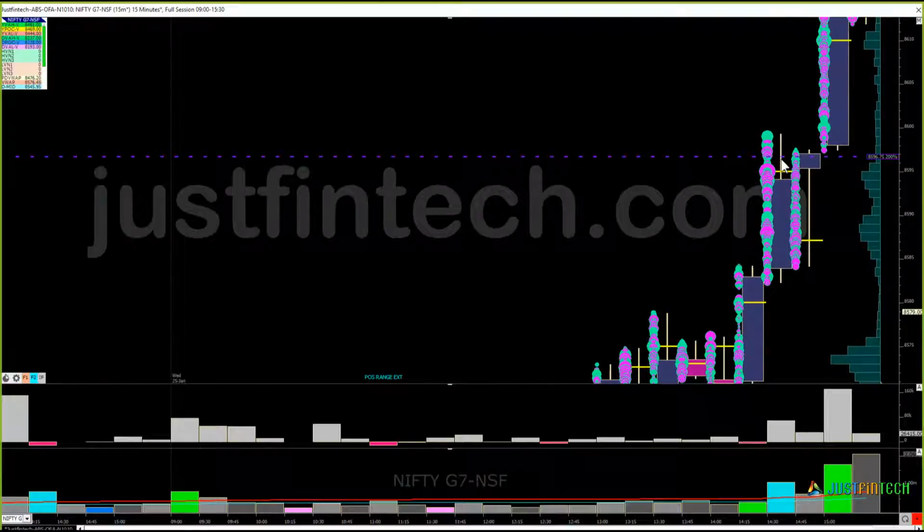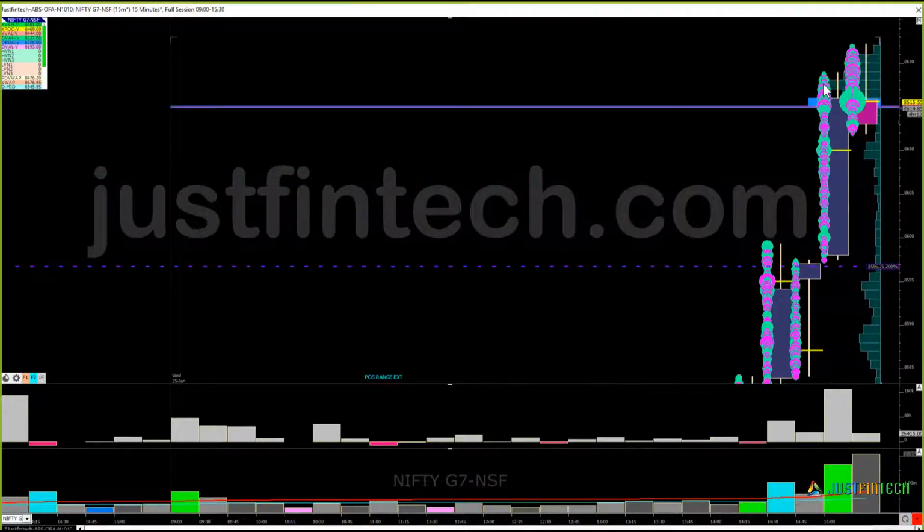Now that up thrust point of control is higher, which is taken out, but all supply is absorbed in one go. So this push down could not fetch any supply, and came to a very visual reference, very mechanical buying here. So this was the final push for the shorts to be thrown out.